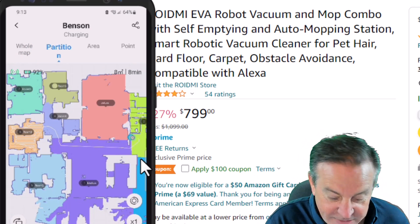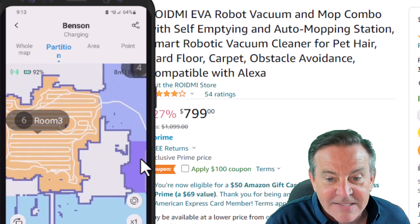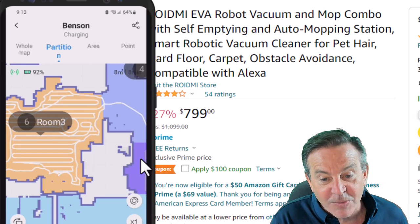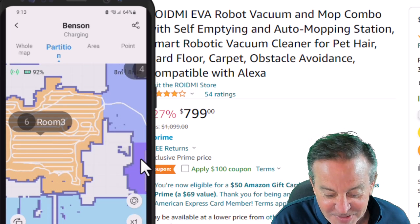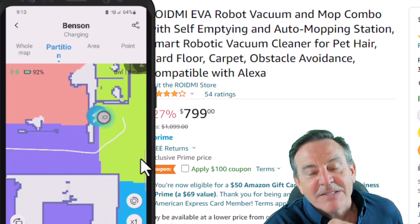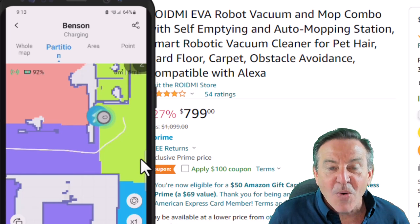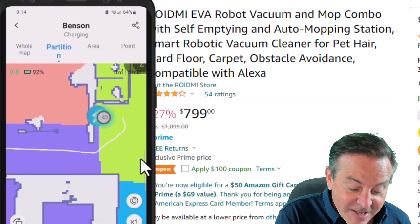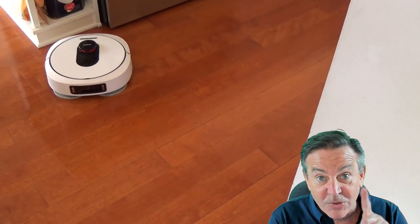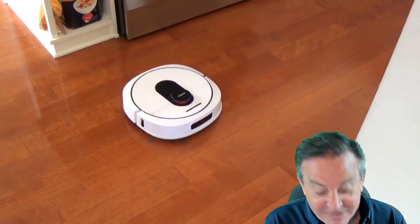I did that right here with number 3. That's my daughter's room. I sent it there. It did a beeline for it. It cleaned the whole room, went around the posts and all the things, and came straight back, emptied the bag, and plugged itself back in. Fantastic. It has made it in 100% of the time. The cleaning has been excellent. It's incredibly well designed, has great accessories, finds its way home 100% of the time.